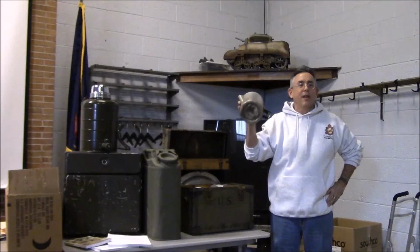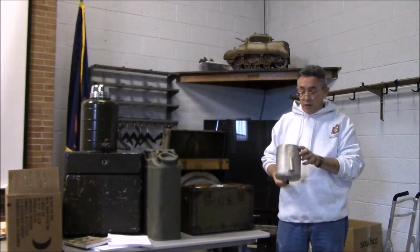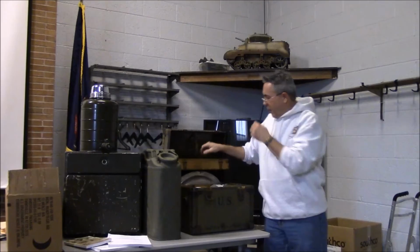I have another one of these at home. The box, the hardware is a little bit different, but it's the exact same thing. But they no longer exist, but they made them for years. This was made by Nash. But you also find some of the more recent ones made by SMP, State Machine Products, Kentucky State Prison. But you know, they had all your utensils, they had your platter, your coffee cup.